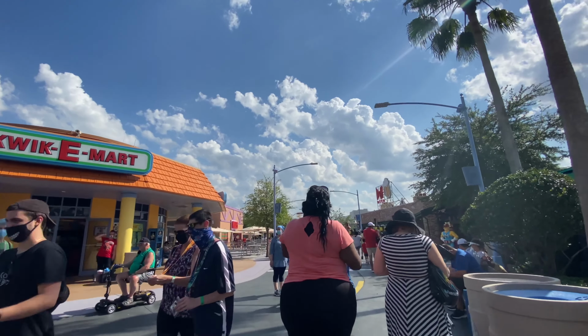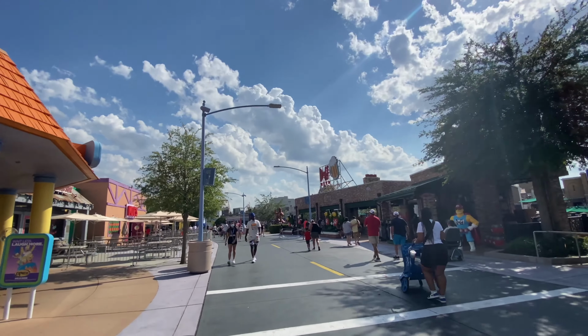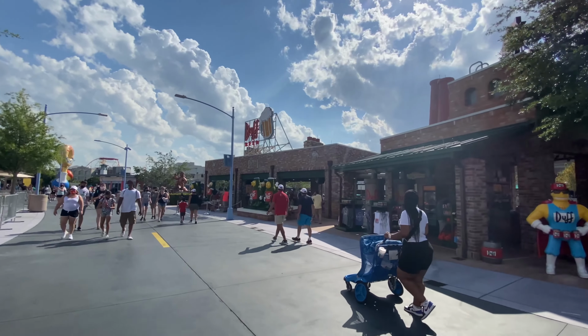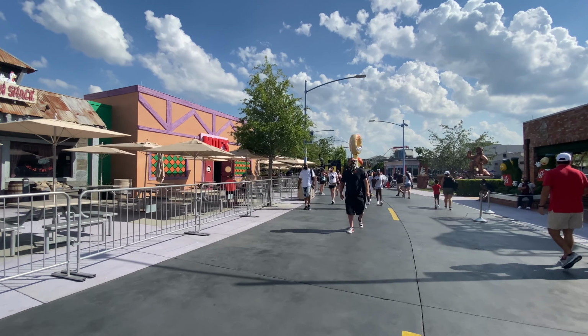Just avoid all that temptation when you're walking through this part, because you could go to Moe's, you could go to the Duff Factory. Those things, while they're fun, they taste good, they are not good if you're trying to stay on a diet. So avoid those, go in with blinders, and you'll be alright.